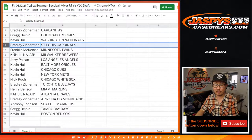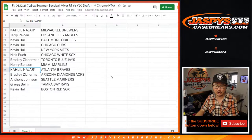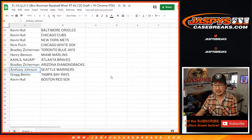Here's the other half of the list right here. Bradley with the Cardinals, Franklin with the Twins, Khalil with the Brew Crew, Jerry with the Halos, Kevin with the O's, Cubbies, Metropolitans, Nick with the Shy Sox, Brad with the Bluebirds, Henry with the Fish, Khalil with the Bravos, Bradley with the Snakes, Anthony with the M's, Greg with the Rays.